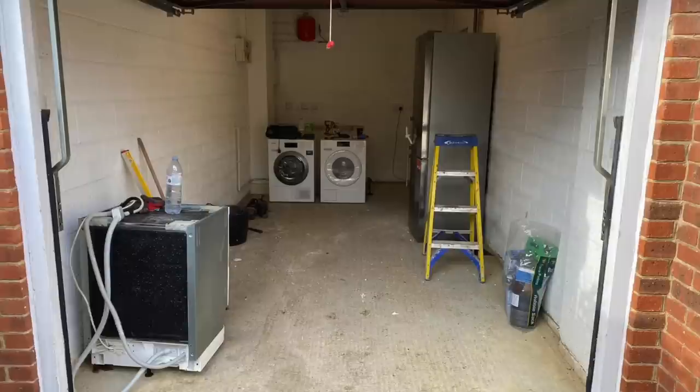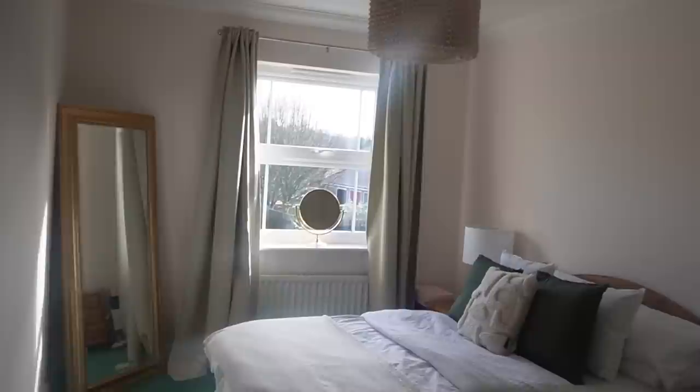Then in the garage, we are converting the single garage into a home gym and a utility room. It's quite a small space, but we're going to do what we can with it. We are converting one of our bedrooms into like a master suite, so it's going to be a slightly bigger bedroom with a walk-through closet into a bathroom. That's a little extension as well. I've shown you little bits and bobs there of how it looks aesthetically before the work is done, and you'll see throughout this video what actually happens to it within the first month.